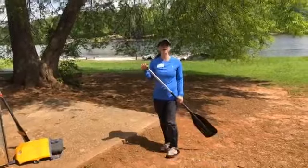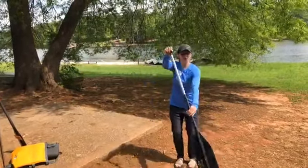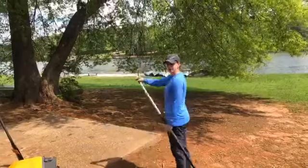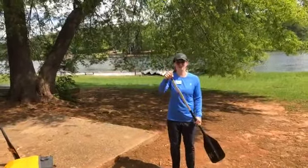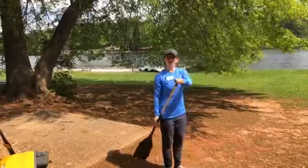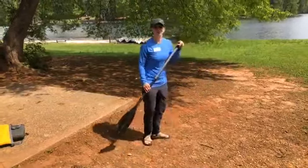Now, the funny thing about canoeing is it's all about opposites. So if you are canoeing on your left side, you actually are going to be going to the right. And if you would like to go to the left, you can switch your hands and you can canoe on the other side. So if you are paddling on the right side, you're going to go to the left.